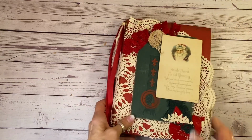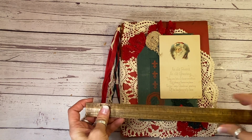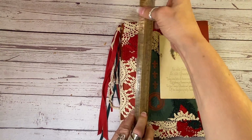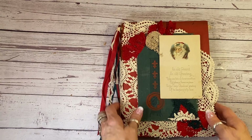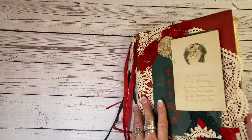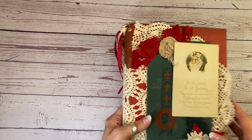Today's junk journal is this very large antique book that I used, and it is, let's see, 7 3/4 by 9 3/4, and it is all Christmas themed from front to back. All of the authentic antique and vintage ephemera is Christmas themed. All of the fun inserts, there's postcards, there's game cards, there's greeting cards. It is stuffed, absolutely stuffed, and there's even an antique book here full of Christmas songs. So let me tell you a little bit about the cover.